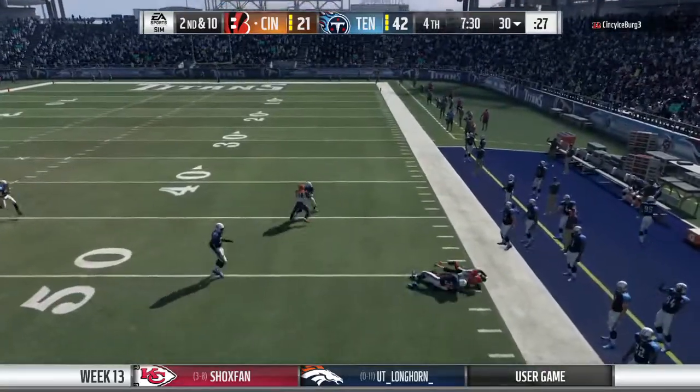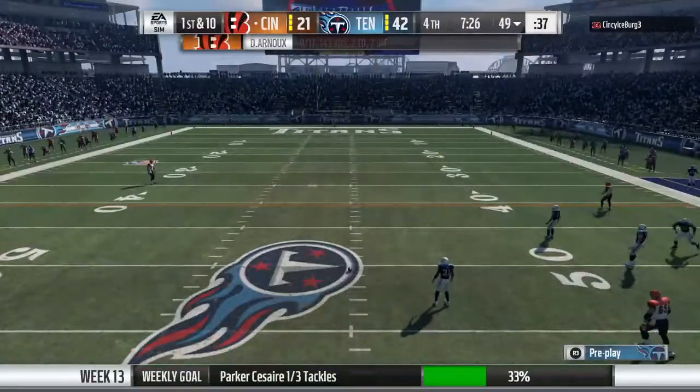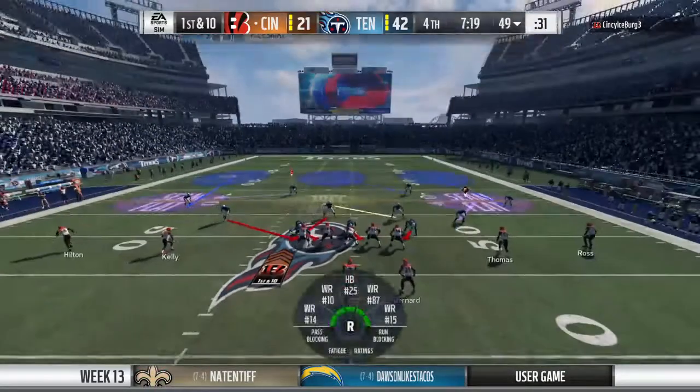Oh, he's got a man wide open, complete. And he takes this one just shy of midfield all the way to the 49. A good pickup there of 20 yards.